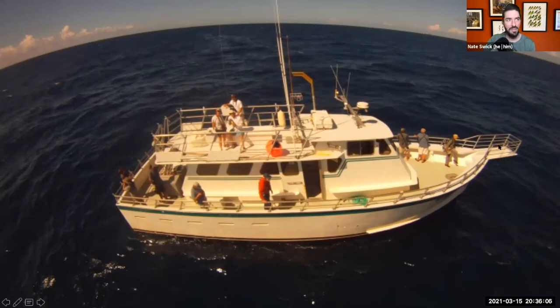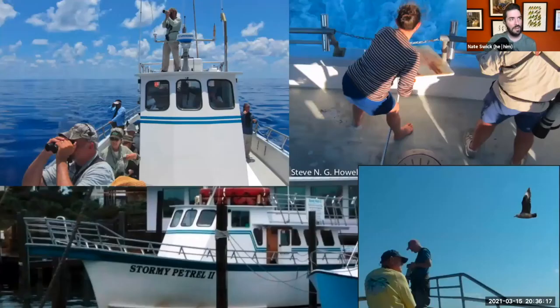You are in the middle of the ocean. There is no land to be seen. You're usually about 40 miles off. The water is blue and gorgeous, and hopefully you see a lot of birds. So this is just some more photos of us out on the boat.